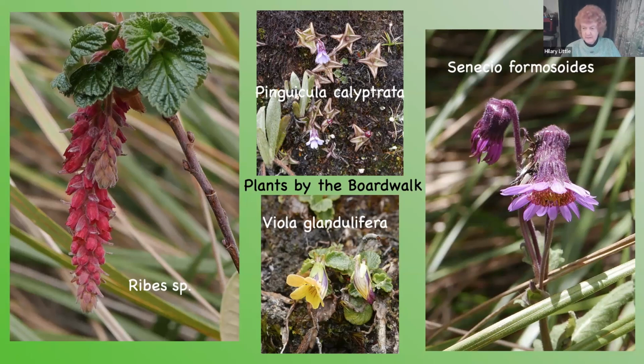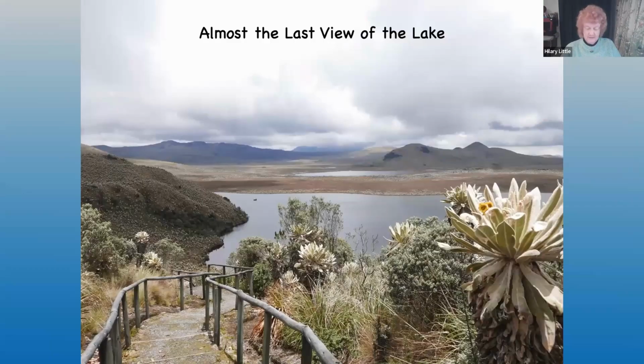On the right, you've got a member of the Asteraceae, a nice purple groundsel with ray florets, and then these purple bracts enclosing the flower. But then, having walked the full length of the lake, you start to climb again up a path over a small hill back to the start point.